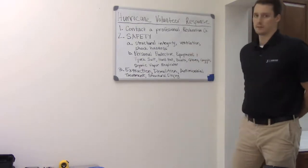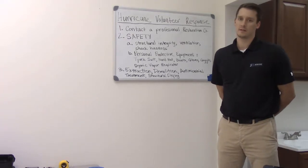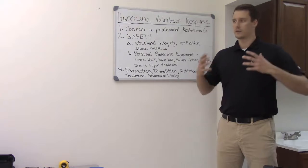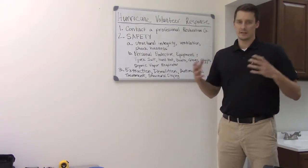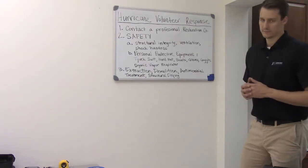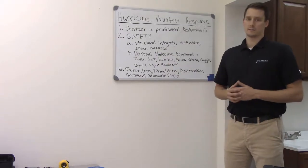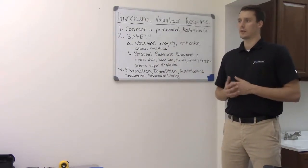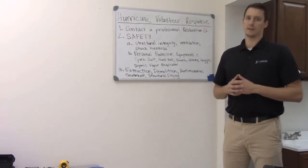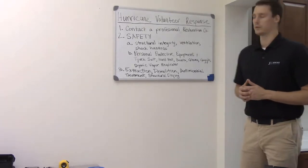Next is going to be ventilation. Make sure that there's access to breathe, that the building is ventilated. If necessary, open windows when you're working in it. With Category 3 water, there can be vapors and there can be contaminants that get into the air. And if you're going to be wearing a respirator, but even so, you want to make sure that the building you're working in is ventilated in a mitigation situation. And lastly, shock hazards. Obviously, if the building is flooded, you want to look out for any kind of sparking electrical wires or outlets, stuff like that, and make sure that you don't risk electrocuting yourself in a flooded building.